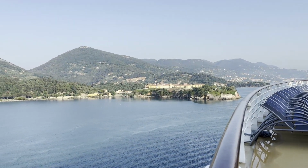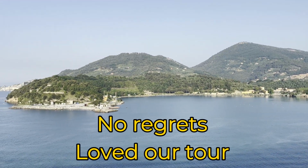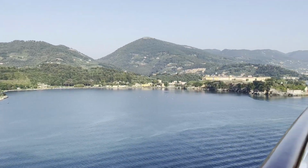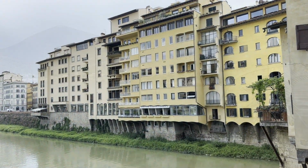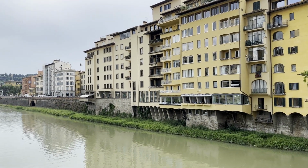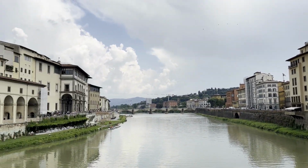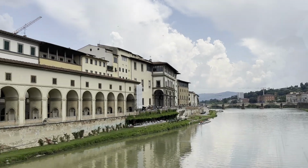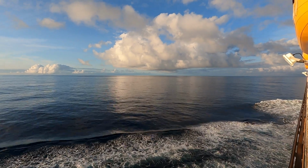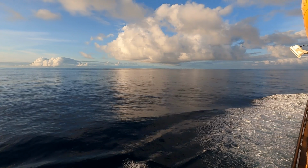So my final thoughts on this tour are, we have no regrets at all. We loved our day in Florence. We were stunned by the beauty, just blown away by how amazing Florence is. It is a city well worth visiting for 2, 3, 4 days if you can manage it. But if you have one day while you're in port, this was an ideal tour if seeing the David is important to you. Now, that was a big part of the day, so if seeing the David is not important to you, then this would not be the most ideal tour. We enjoyed it, and I highly recommend it. Yes, it was worth every penny.